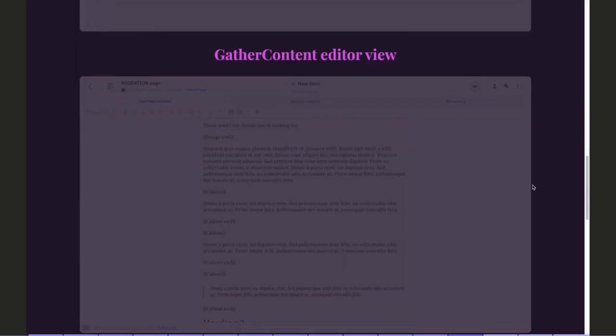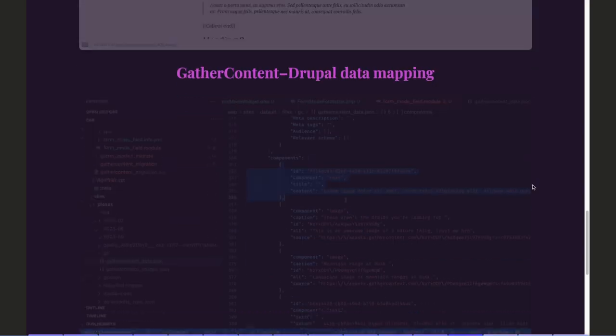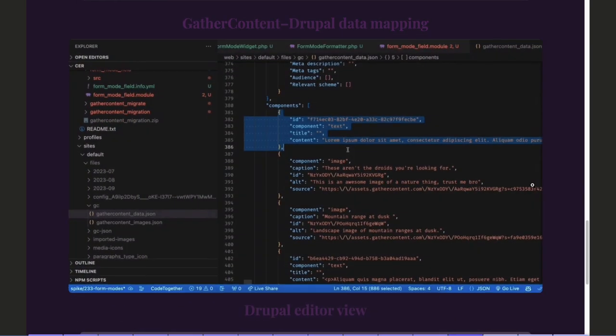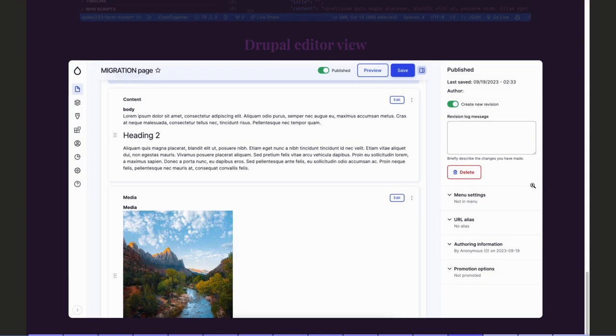And then in the GatherContent Editor view, we use those tags to map the pieces of content to the Drupal components there. So for example, the image and callout tags in there. This is just the data mapping screen that's going on behind the scenes. So this is a simple one-click push to Drupal. And next, this is where it ends up in the editor view in the backend.